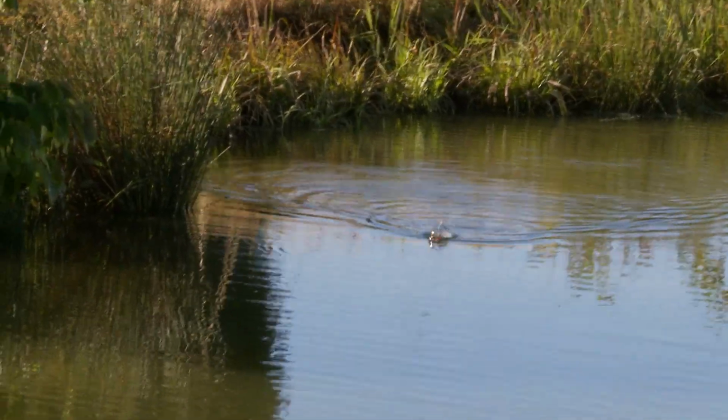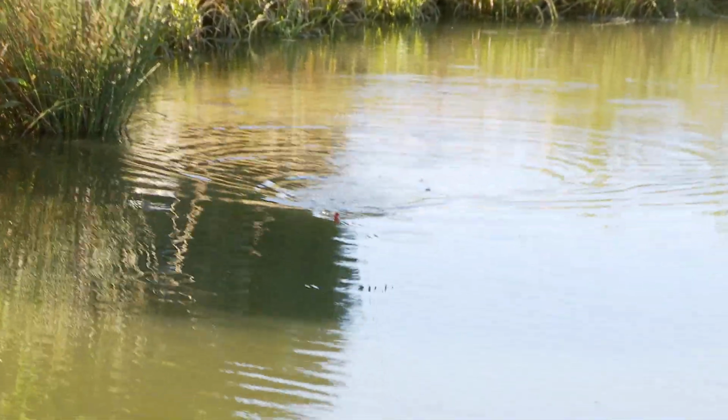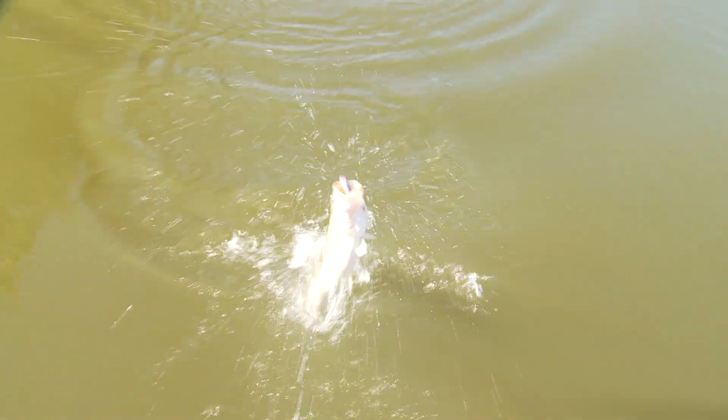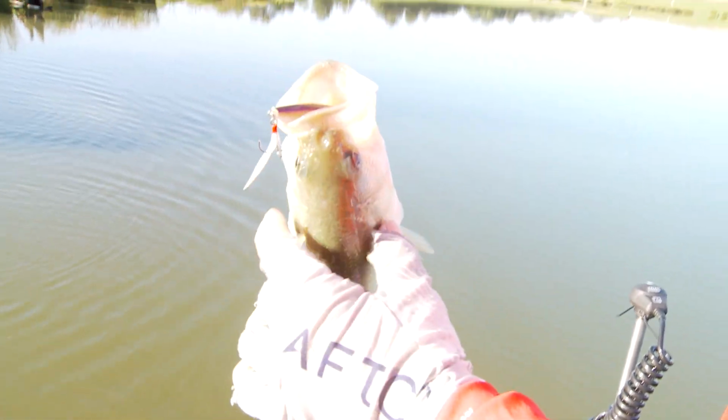That's a beautiful spot right there. Heavy shade from that little tree. But he just came up and kissed it, didn't he? I mean, he's wearing it, that little fella. Think he meant to eat it? Think that one meant to eat it? He got it head first. You can't even see the bait.